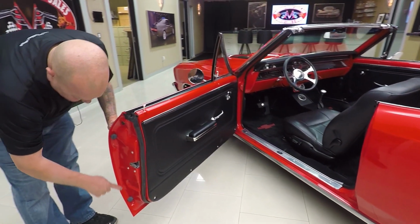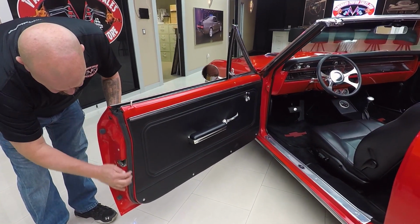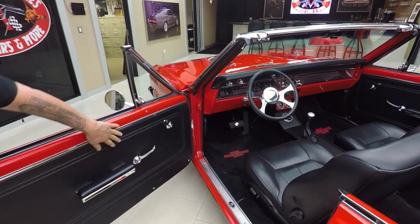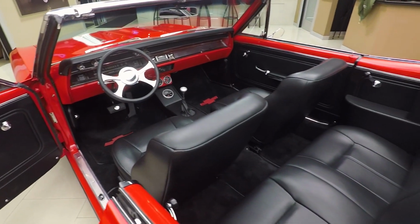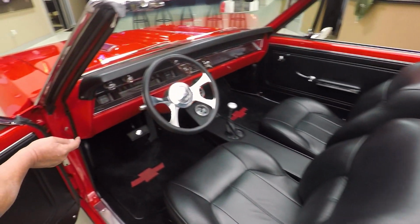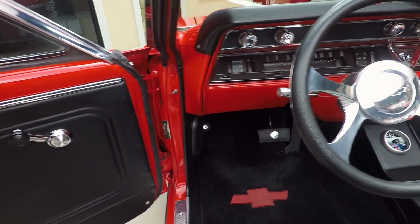And look at this door jamb. Look how nice and clean that door jamb is. We got the bumpers here, new rubber. Looks like it's got a brand new latch in it. The upholstery on the door looks like it's brand new. The paint on the inside of the door looks new. And look at that door jamb. I tell you what, anybody that spends that much time making a door jamb look that good, you know the rest of the car is quality.